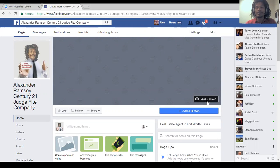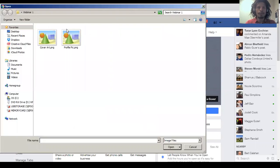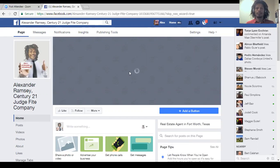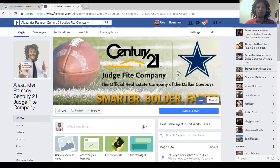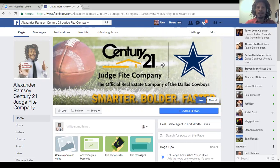So I'm going to click this option here, add a cover. I'm going to upload a photo that I've already downloaded. And I'm going to let it upload. And boom, we have Century 21 Judge Fite Company, the official real estate company of the Dallas Cowboys. We have this nice graphic already. And I'm just going to click save.